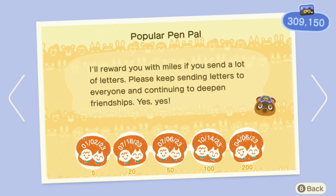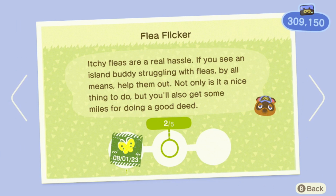Pen pals. That's just tedious. 200 postcards. And I don't write postcards when I'm playing usually. Maybe a few. So that one was tedious. I would suggest figuring out how many days you want to complete this in and how many you have to write a day. And I wouldn't make it a whole bunch.